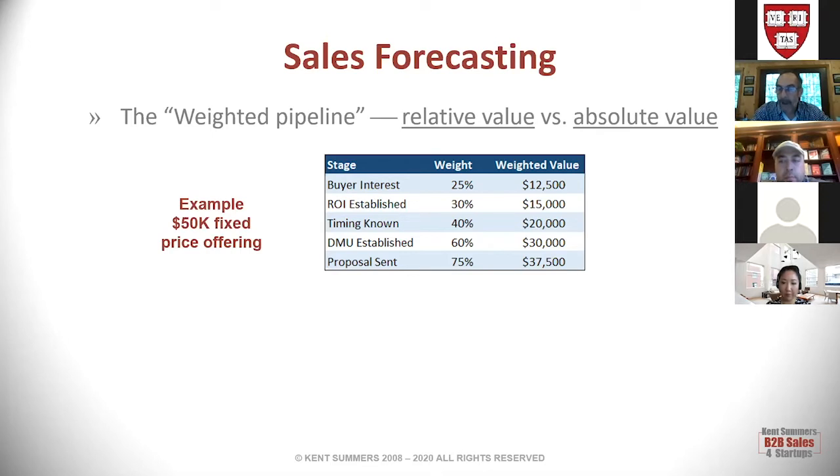I would ascribe a 25% likelihood of close if I'm at the buyer interest stage versus a 40% likelihood of close if the timing is known and I've built a business case in the buyer interest, and 60% and so on. So basically all you do is multiply these weightings times the value of the offering, and that gives you the weighted value. So it's very, very simple.